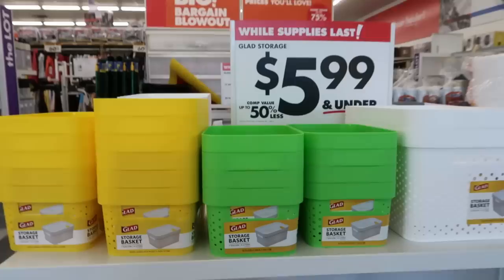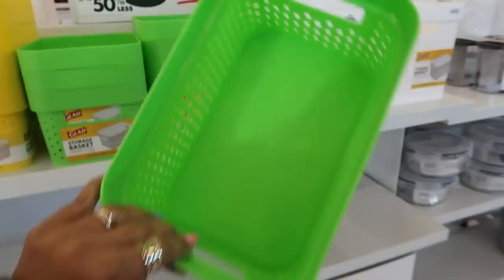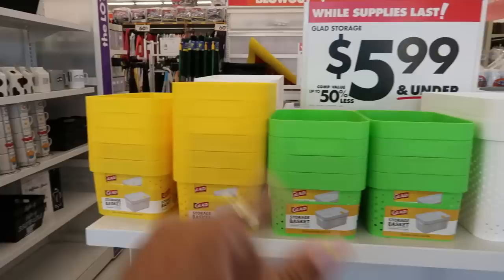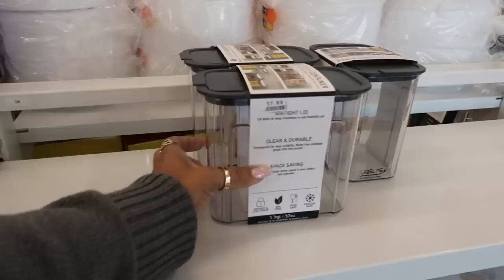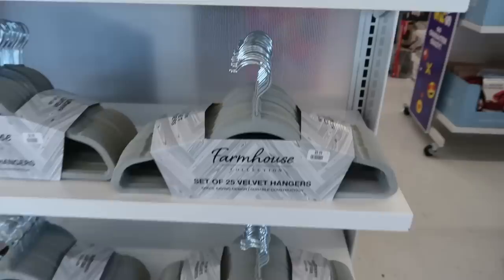Glad has these storage baskets, 1 gallon for $2.99. I like that green color. These will be cute in the kids' room. So yellow, green, you got the bigger ones that are white for $5.99. And some of these glass bowls with the lock lid, $8.99. Michael Graves design. Airtight container, $7.99. 25 velvet hangers, $9.99.